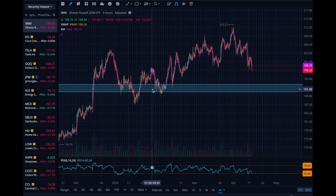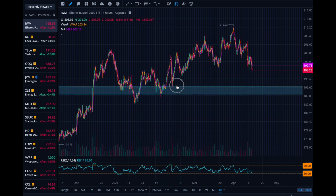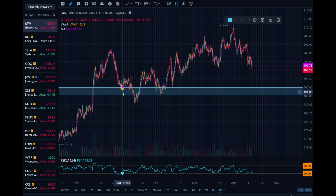So this is what I'm looking at for my entry. I'm going to lower this a little bit to about here. I'm looking at the consolidation and support right here. So 192 is where I'm looking to start buying some shares. I already set my alerts, and that's what I'm looking for. So this is going to be one of my next plays, keeping everything on target.